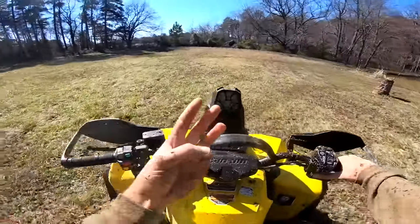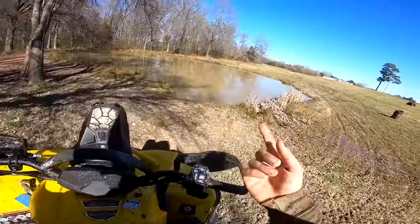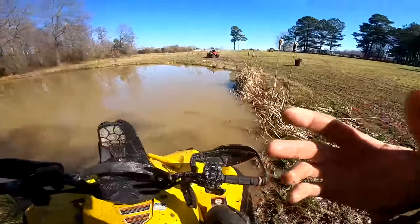We got the Outlander covered. We got the Polaris High Lifter covered. Like, what is next? We hit the big brands. We got the Honda covered. I could get a Rubicon, but I hate to break it to you guys, they're kind of boring because, you know, we send it around here.